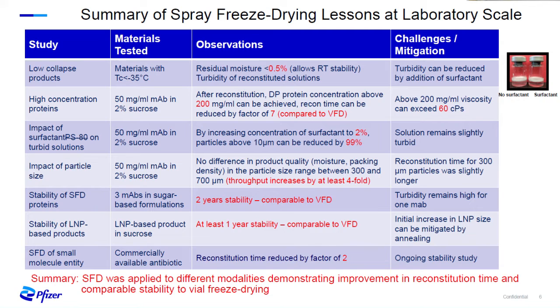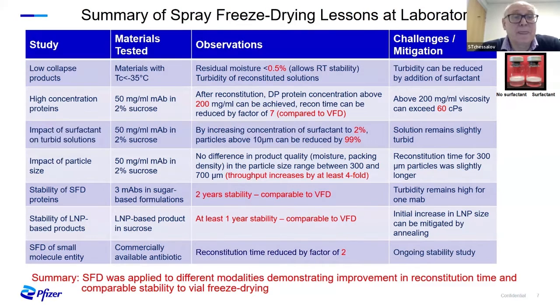Stability: product tested with 3 monoclonal antibodies. Product was stable for 2 years, very comparable to the vial freeze drying process. LNPs, we also tried LNPs. It's also a comparable product to vial freeze dried material, and it's stable for at least 1 year.